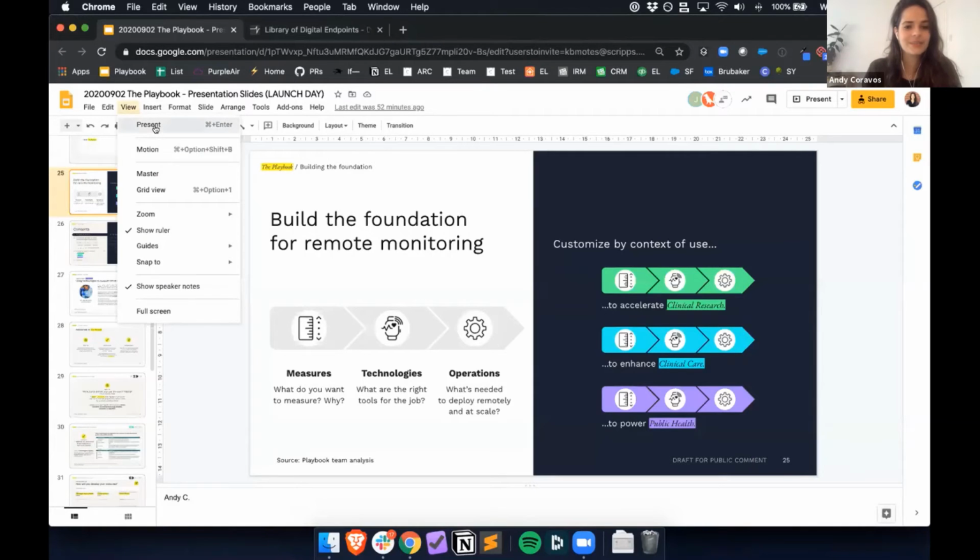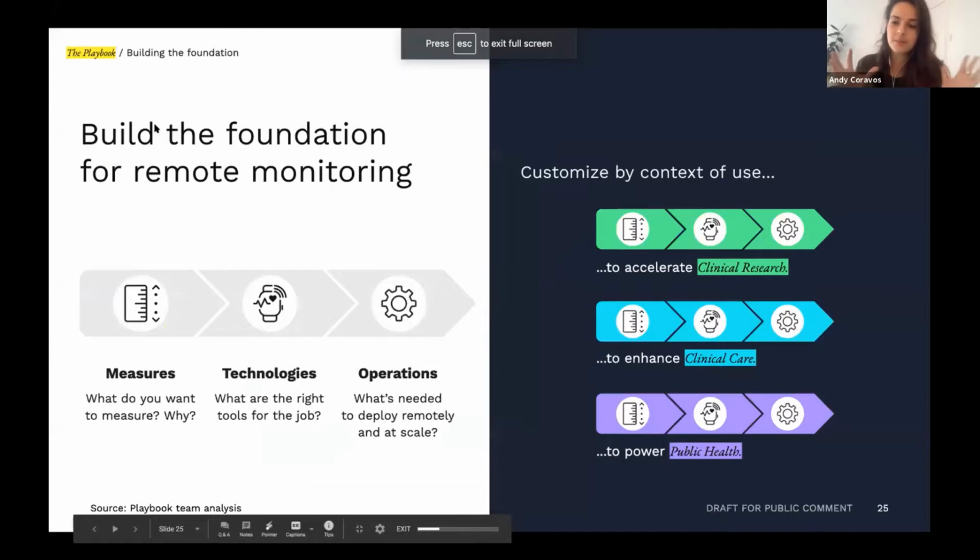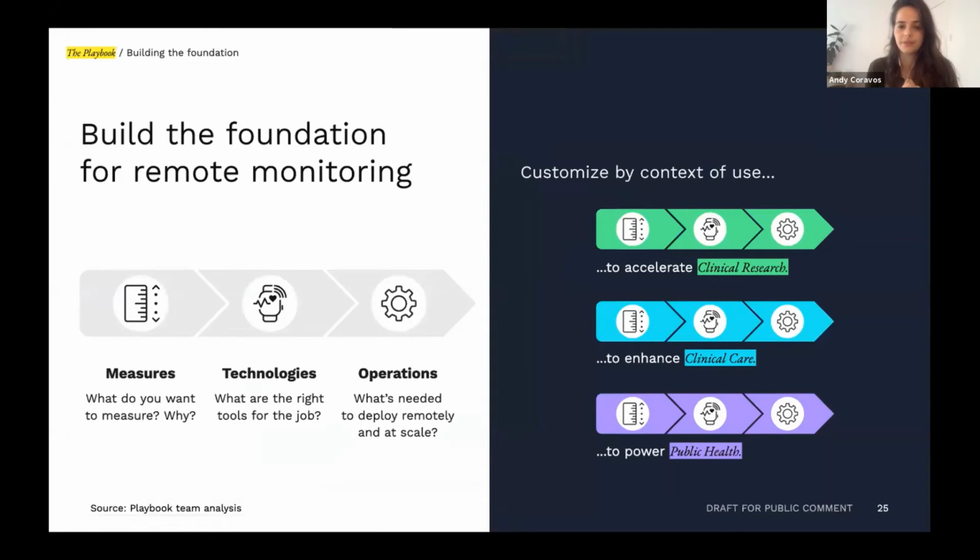Okay, so what is this thing? Again, Jen had shared this slide. We have a couple philosophies of how we wanted to build this. And first is really thinking about making sure that this is centered around patients, right? And the way that you center this around patients, participants, and people, in the case of perhaps public health where someone might not be a patient yet, is really focusing on determining what measures matter. And so everything here is around the measure first, and then technologies come second, and then making sure you can deploy that comes third. The order really matters.